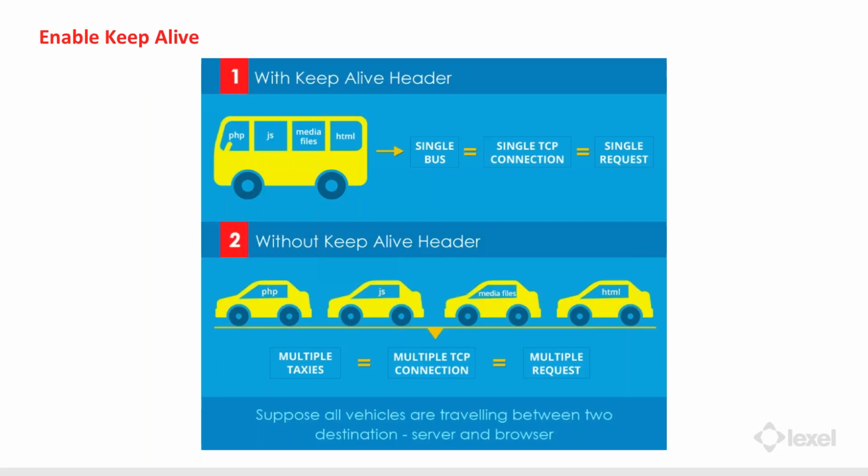As well as that, we suggest Keep Alive, another modification. There's no real downside to enabling HTTP Keep Alive when it comes to improving your website speed. Using a Keep Alive connection will almost always speed up your website. Enabling Keep Alive makes it possible to use just one TCP/IP connection to retrieve multiple web files.